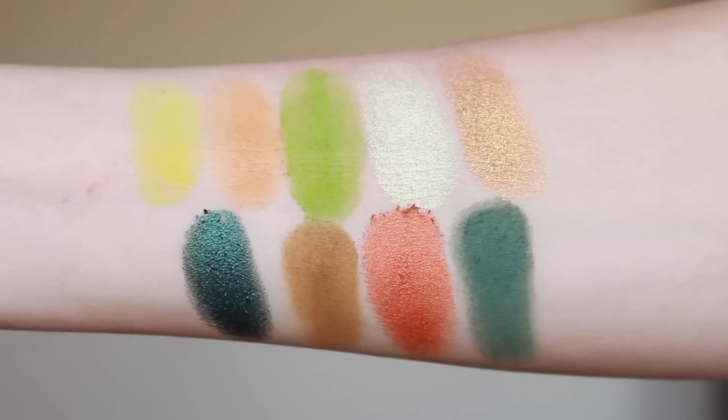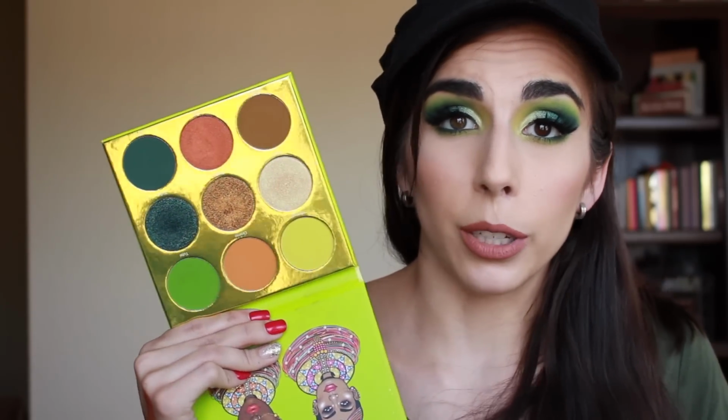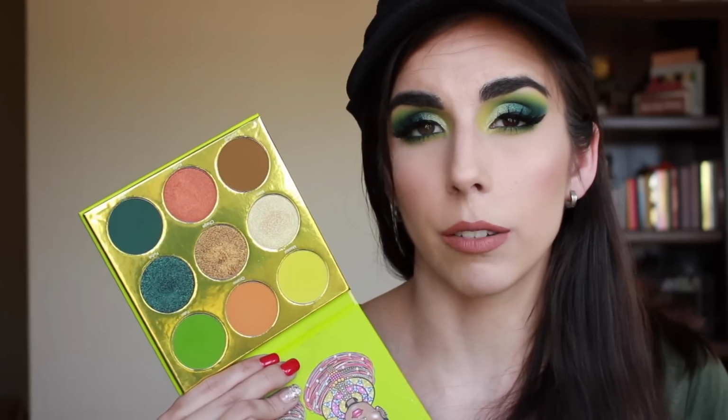So if you're someone who doesn't like to see transfer or you don't want to bother with the glitter glue, maybe don't look into these palettes, because that is something I've seen across the board with all Juvia's Place palettes, is I cannot get them to not transfer by the end of the day.